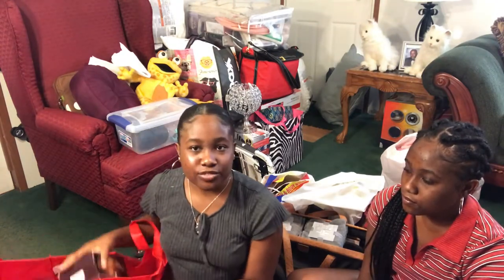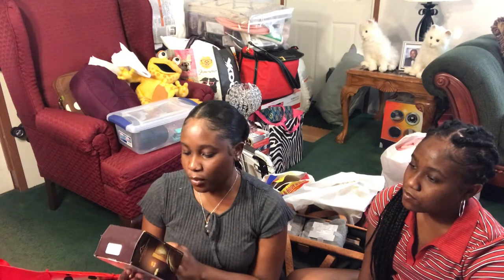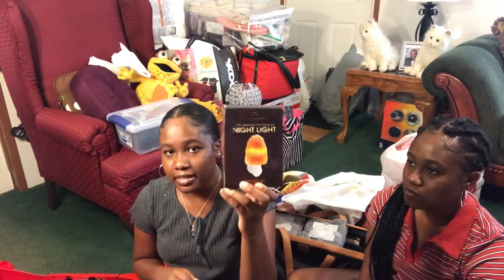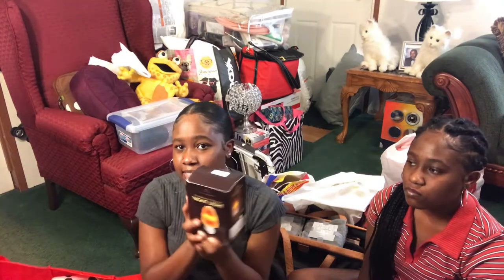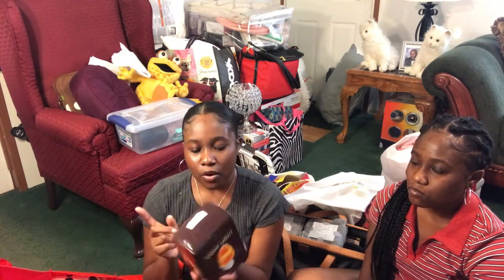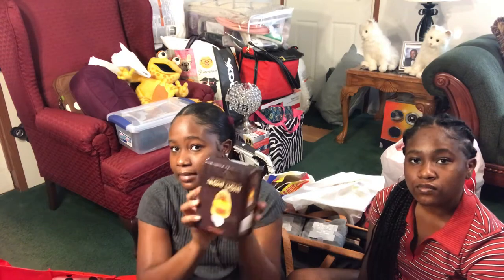And then last but not least from TJ Maxx, I got this 100% natural Himalayan night light. And I did try this out already because I needed to see how it looked and also if it was going to get too hot. So I don't know if I'm going to use this just as a little decoration or if I'm going to actually plug it in. But it's super cute.